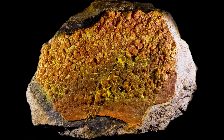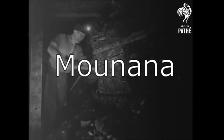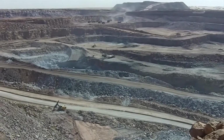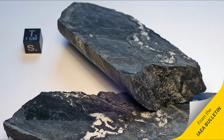In 1956, the French had discovered large amounts of uranium near the city of Franceville, Gabon. They opened mines to exploit the resource in the town of Munana, and they gave the area the name of Oklo. The mines were active for 40 years. Not that interesting of a story, right? Well, that would have been if you didn't know something about the ore they were mining over there.